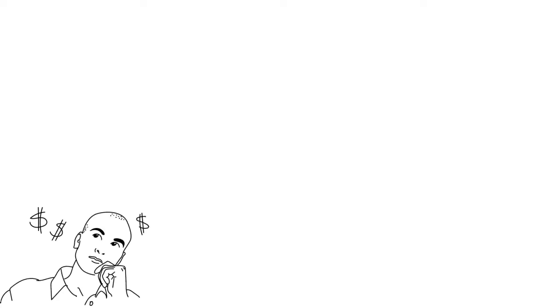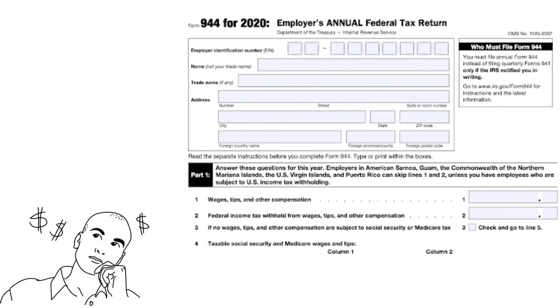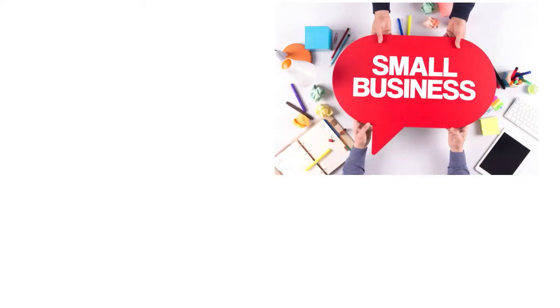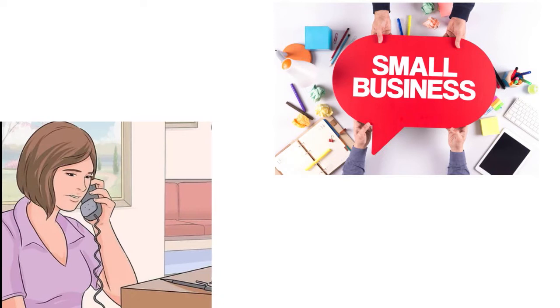If you predict that you will pay $4,000 or less in wages in the coming calendar year, not quarter, then you may be able to submit IRS Form 944 annually instead of filing Form 941 quarterly. So the yearly equivalent of Form 941 is 944. Form 944 is actually for very small businesses to report and pay withheld income and payroll taxes once per year instead of quarterly. So please first contact the IRS and get permission to file Form 944 instead of Form 941.